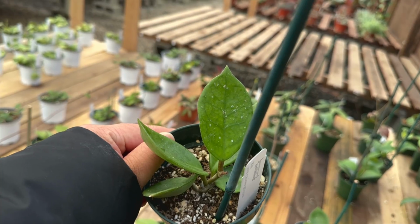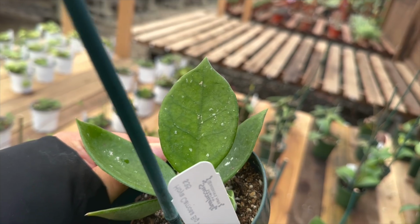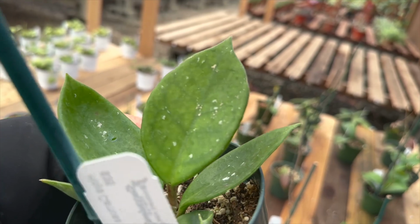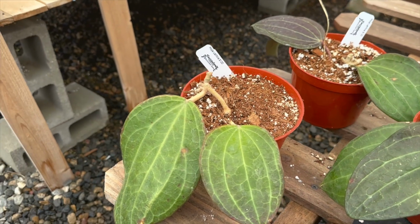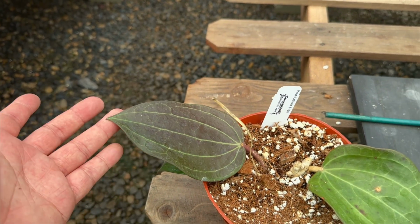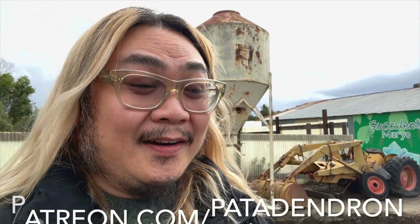Here's another Hoya Carnosa Big White. The veining on that is a lot more pronounced. That's really cool. I wonder what the cross is on this, if it is even a hybrid. Hoya latifolias. These are huge. And these are $120 each. I love the sun-stressed leaves. That was amazing. They had so much good stuff, and I had a hard time narrowing it down to just 2. But that was exhilarating.